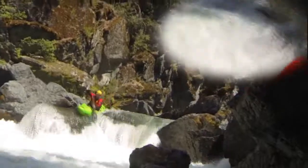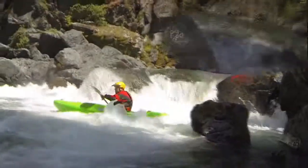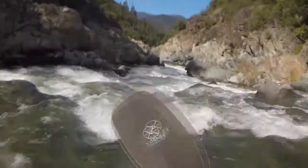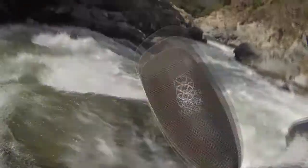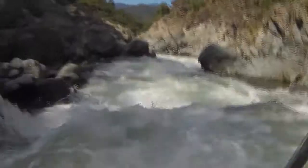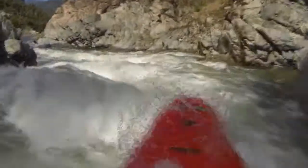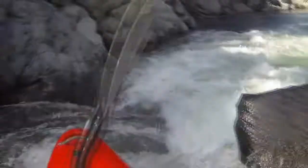There were some nice boofs, but mostly long, windy rapids with lots of rocks. It was a low flow, about 450 CFS, which forced us to choose our slots wisely, but channelized enough to make the rapids run.